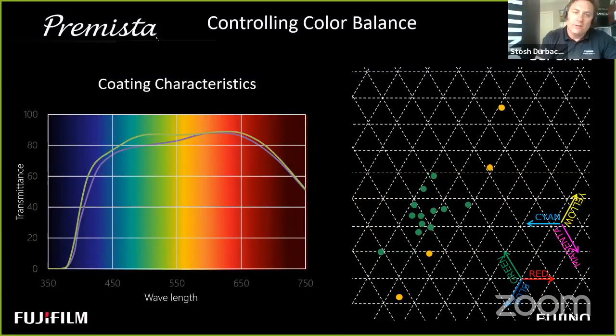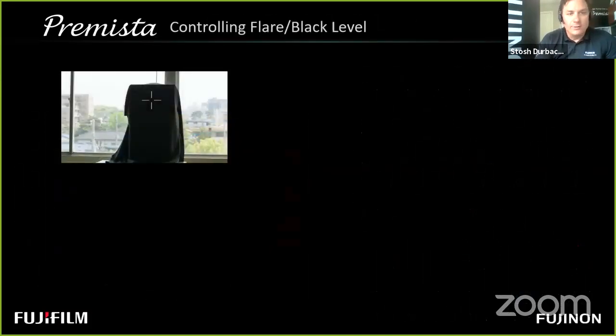As a comparison, we like at the factory to test some competing lenses. These yellow dots are all different focal lengths within one set of high-end primes that are available on the market today, current prime. And then the blue dots are another competing set of lenses. So, you know, that's just something we want to point out. If it's important for you for your lenses to match in terms of color, that's something that Fuji spends a lot of time and effort working towards.